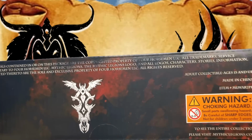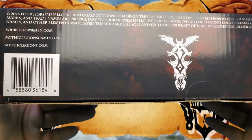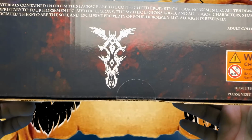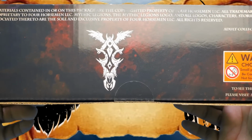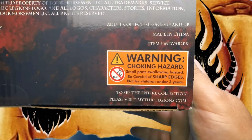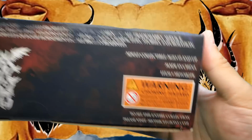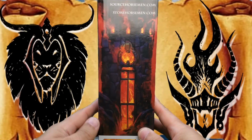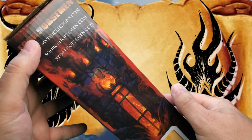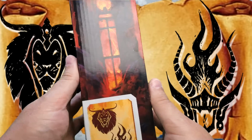So here on the bottom, we have small fine legalese print where you can find stuff, a barcode, the Four Horsemen's logo for Mythic Legions, and a warning: don't stick things in your pie hole that do not belong there. Don't give it to babies. See the entire collection at mythiclegions.com. And then on this side again, Four Horsemen, where you can find stuff and lovely, lovely artwork.